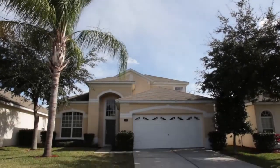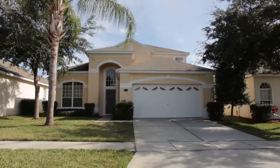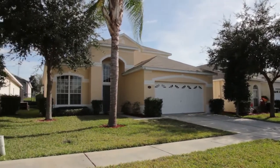Welcome to Fantasia at Windsor Palms, a spectacular and luxurious six-bedroom villa in one of Central Florida's most sought-after gated communities.